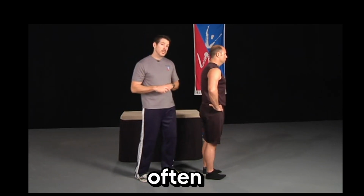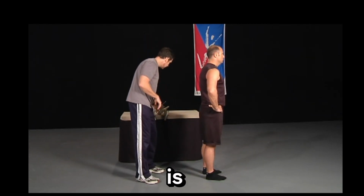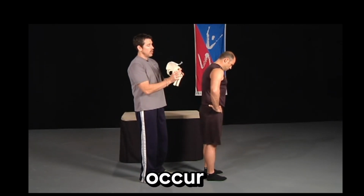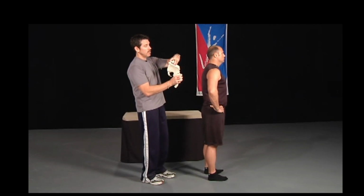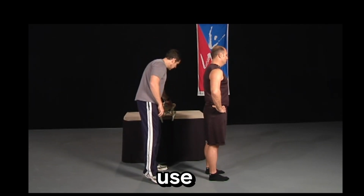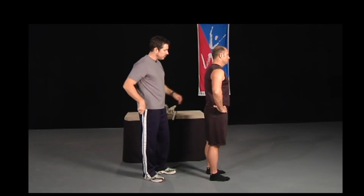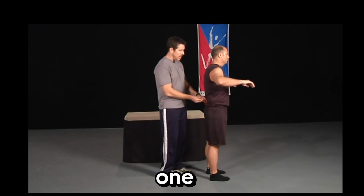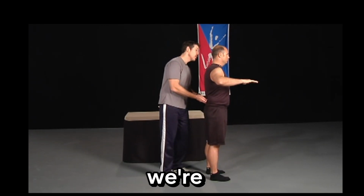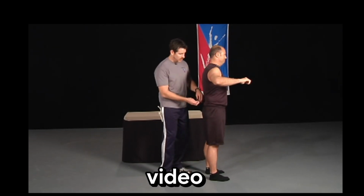But what we often see in folks is the rotation may occur not at the pelvis, but only at the lumbar spine. So a little trick that I use is I take a pen and I'll have the person stand on one leg. And you're not going to stand on one leg, Michael, because you're not going to be able to reproduce this. If you do, we're going to have to be doing some exercises with you after this video.